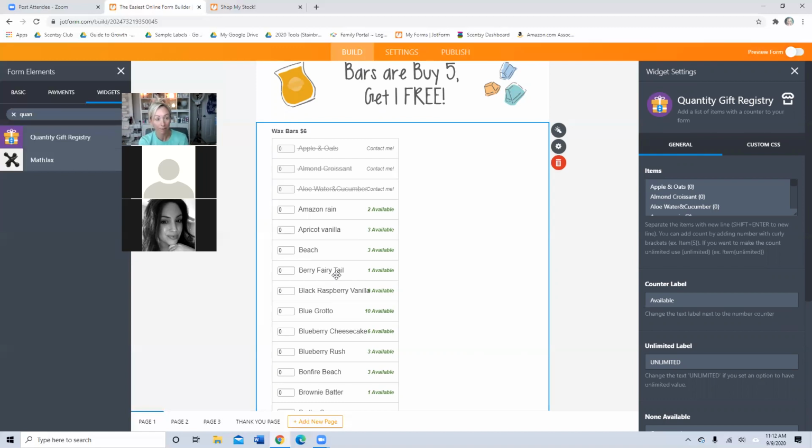I didn't have to type it. And then I alphabetized them. And once I alphabetized them, I copied and pasted them in over here. And you can see that these little things tell you the number. Does anybody have any questions?